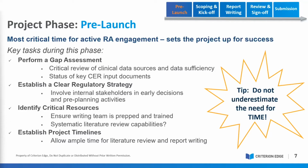And there's my other tip: do not underestimate the need for time. Often what I say when I put that tip up is that if you think it might take one month to do it, it will take two. If you think you have the resources to get it done in three months, it might take you six if you've never done it before. So time can be your friend, but it can often be your enemy. So don't let it be your enemy. Plan early, engage early, get your cross-functional team prepped and ready to go, and make sure you think you've got a path forward, regulatory strategy and so forth. Next slide.